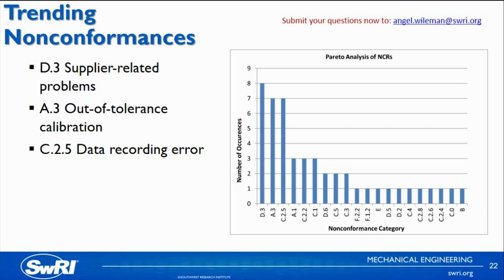The final category is group C, and that is the operator error category. And in this case, we had a data recording error. So here we would review each of the instances and see if there was something we could implement, like flashing lights that indicate whether data is being recorded.